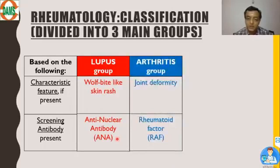Number two, we have the arthritis group. In the arthritis group, we have joint deformity. When joint deformity is present in the patient, you think of arthritis syndromes. And the most common antibody found in the arthritis group of disease is RA factor, that is rheumatoid factor.